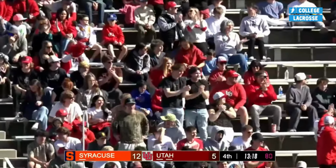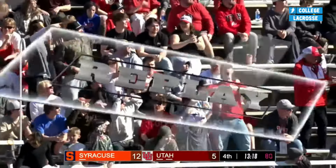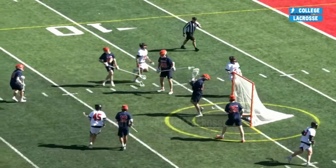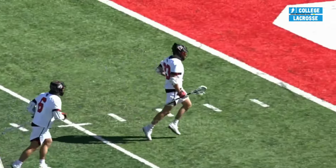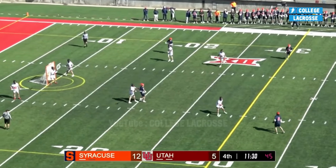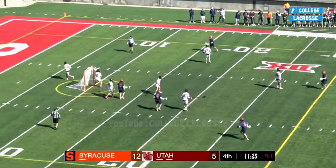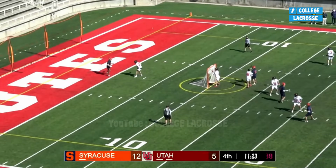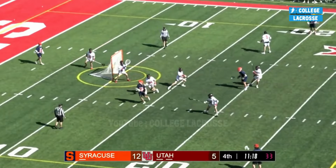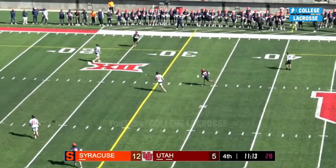And again, like we alluded to earlier on in the game, Faulkner taking advantage of his speed, beating the long pole. That's exactly what Faulkner needs to do. He needs to utilize those wheels, getting an angle again. He loves those sides of the net. Roll here back over. Anderson trying to work in front of the crease there, sends out and back up top.